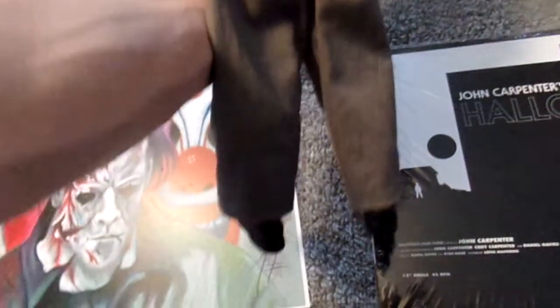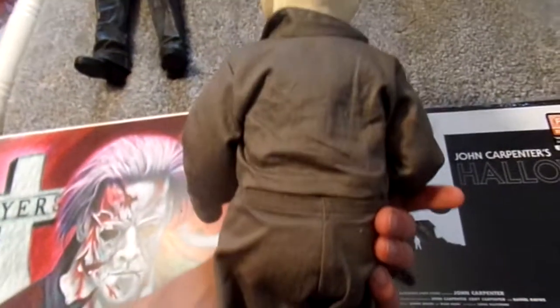See, there you go. His back's kind of just plain, but still a very cool doll.